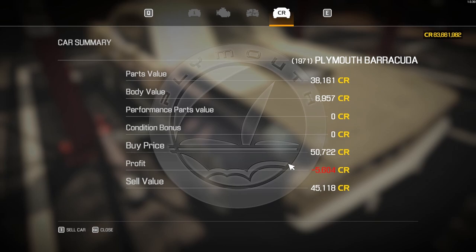We bought it for $50,722 and could sell it for $45,118, losing out on $5,604 before we even begin, which is a bit of a shame, but hopefully we can have as good a trip out to the drag strip as we did in the last episode, and hopefully it makes some winnings back there.